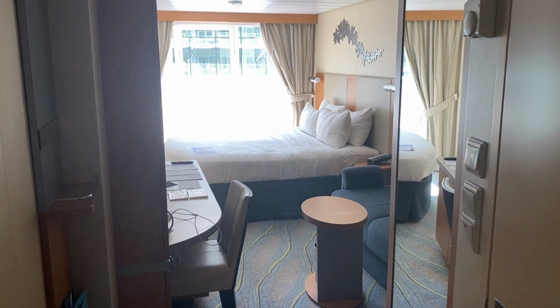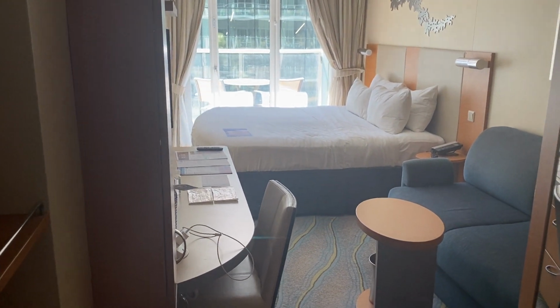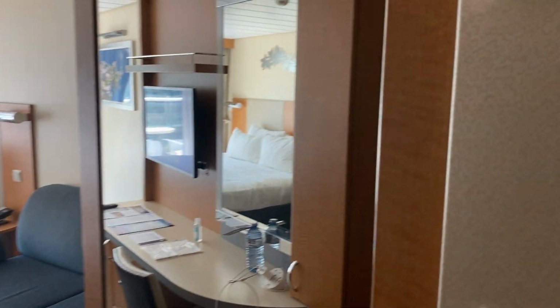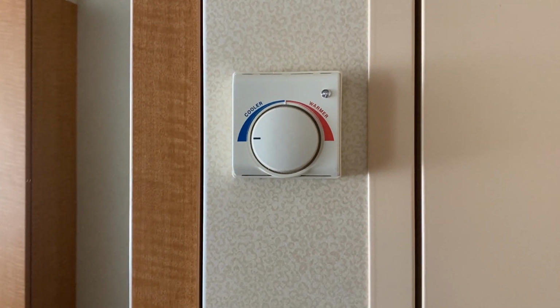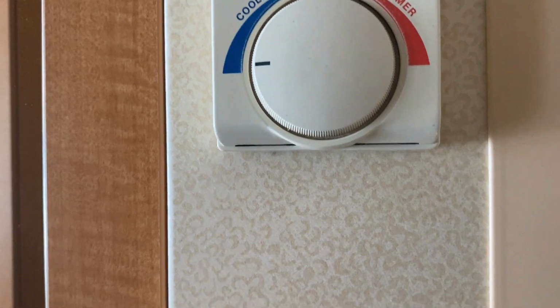We're on the Oasis of the Seas. And this is room 7676. It's a balcony. And I'll give you a quick room tour. Oasis of the Seas was built in 2011, so they don't have the digital thermometers like the newer ones just yet.